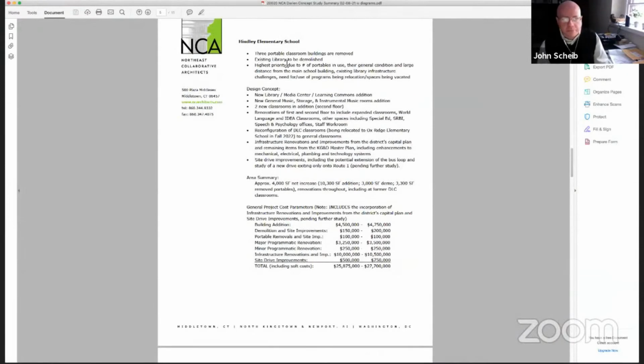So back to the summary sheet for Hindley, and I'll go one by one like this. The design concept incorporates all the things that we discussed. A little bit more about the infrastructure and renovations at Hindley. This includes air handling equipment and HVAC. It includes the replacement of outdated systems, the clocks and communication systems and whatnot. So it allows for all of those improvements that are either in the district plan or the remaining items of the KGD master plan. The site improvements to Hindley, I'll just touch on this for a moment. The KGD master plan showed an expansion of the bus loop. That's the key part to this.